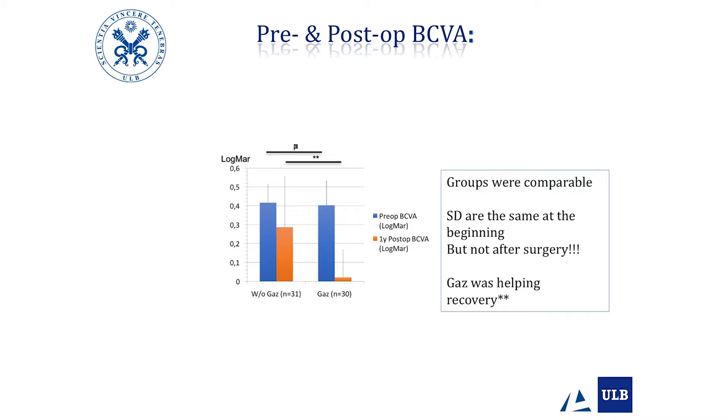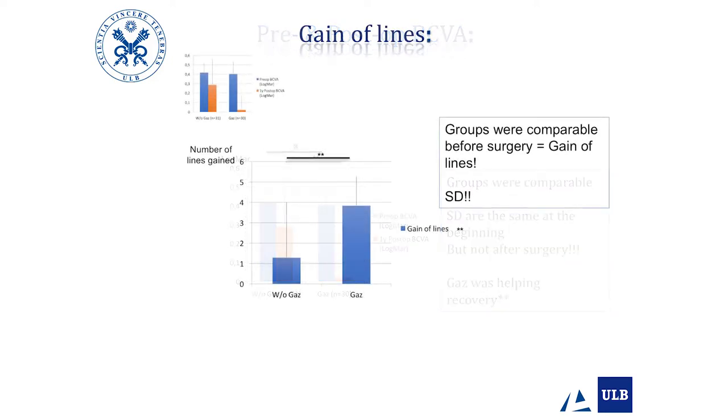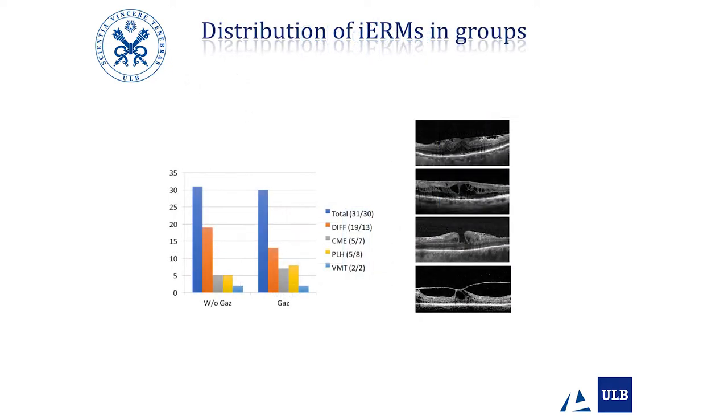So because we had comparable groups preoperatively, we could measure the number of lines gained after surgery. And 1 year after surgery, in the control group without gas, our patients gained approximately 1.4 lines, whereas in the group with gas, it was 3.8 lines. Of course, it was statistically significant.